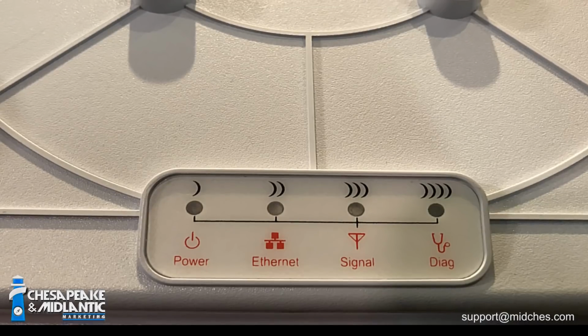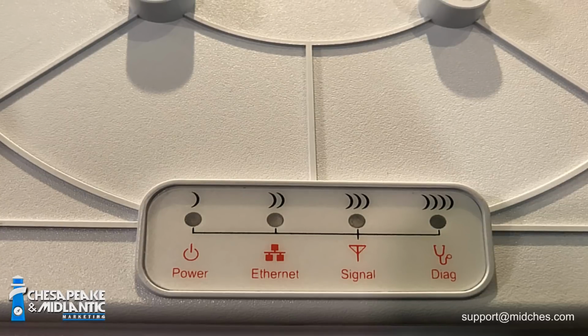So there are multiple LEDs on there. One you said is for power. Yep. And then the signal strength is shown by the other LEDs. Correct. Having 1, 2, 3, 4 of those lit will give you better signal. So it's for alignment between the transmitter and the receiver. Exactly. Okay.